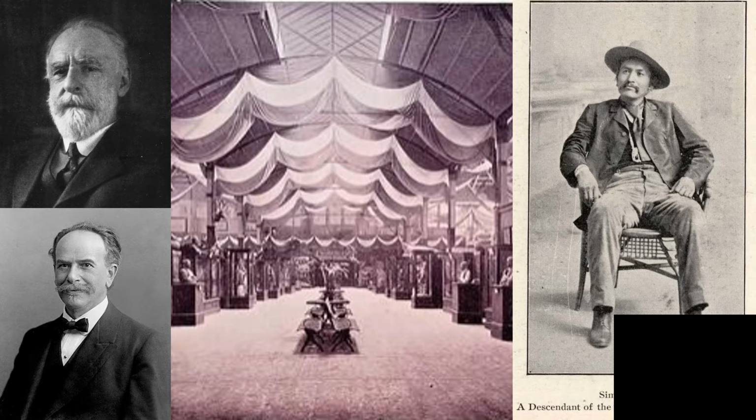So to get started with this presentation, I needed to understand how museums came to be, and doing that, I had to understand expositions and fairs. Specifically, I focused on the World's Columbian Exposition in Chicago in 1893. In the middle here, you see a picture of the ethnology building. This ethnology building had thousands of pieces from many, many native tribes across the United States of America, but then also in other countries.